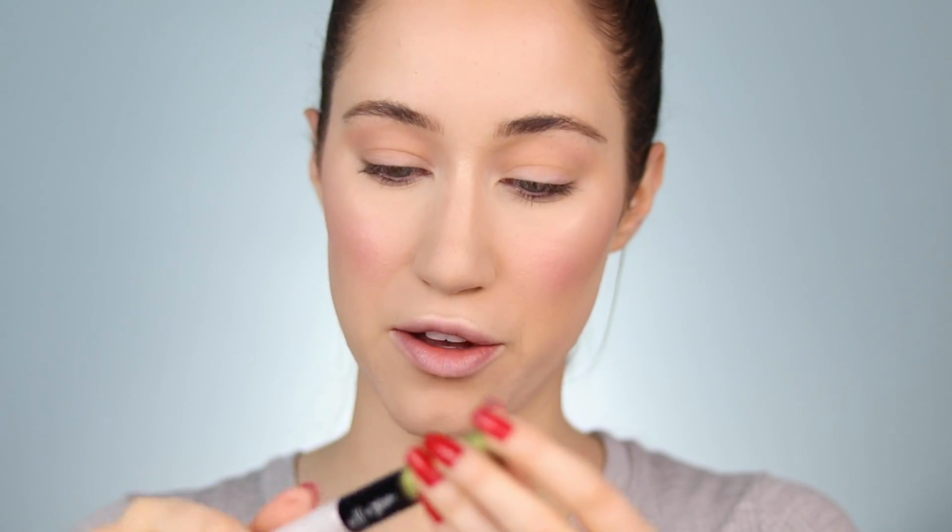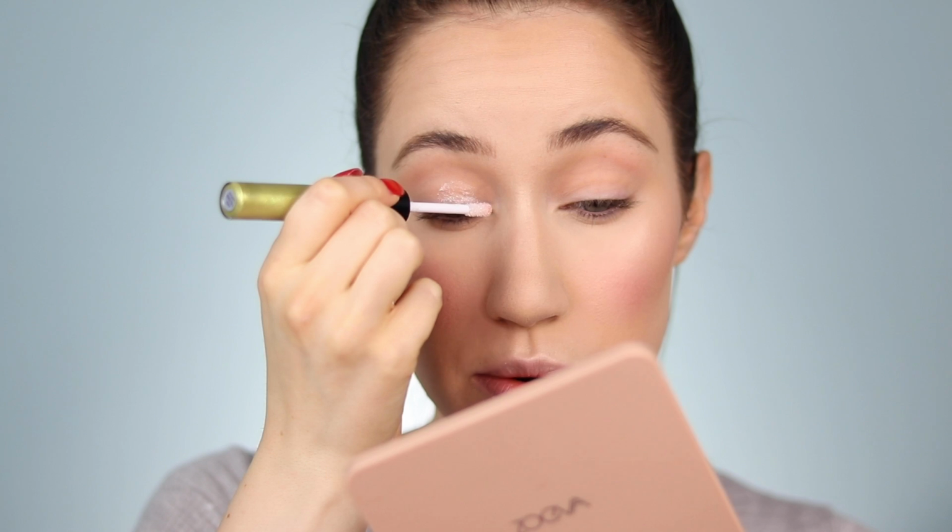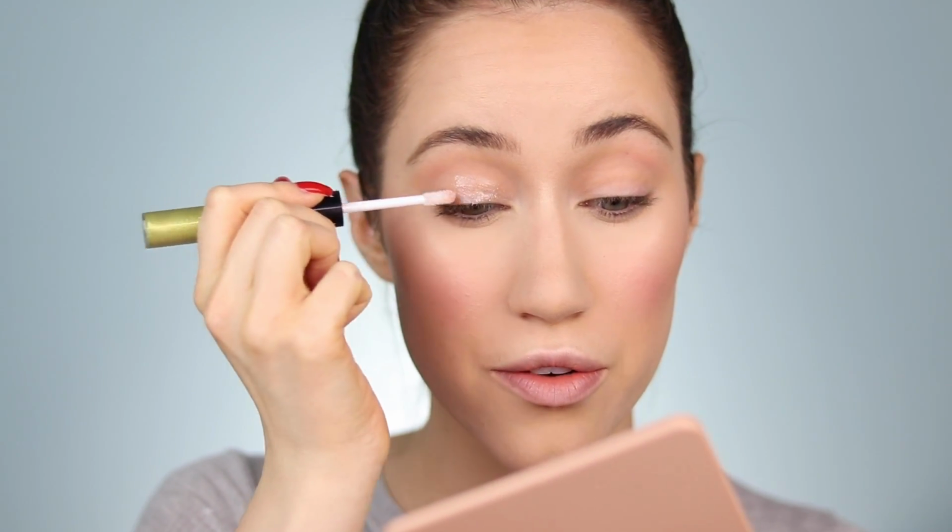Today I wanted to use something glittery. I wanted to use my Elf and J.Kissa Suki to My Heart glitter duo, and I'm gonna use this side right here. I've been obsessed with this. It's called What a Pity Smile. And I'm just gonna go ahead and apply this with the applicator all over the eyelid.